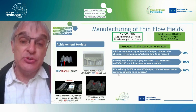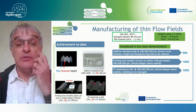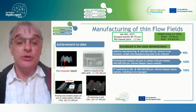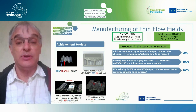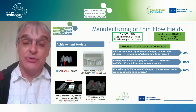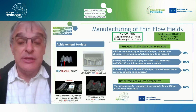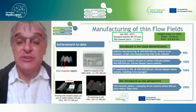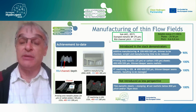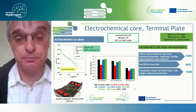And also what has been introduced in the stacks is flow field machining in GDL. Here you see an example with the same design of a GDL mechanically machined in order to manufacture the channels. The drawback is that it is quite difficult to handle such material, so improvements shall also be made for that. We also worked a little bit with Sambio on thin metallic sheet stamping, which does not really seem realistic below 800 micrometer pitch with very thin material. So this has not been introduced in the stacks.